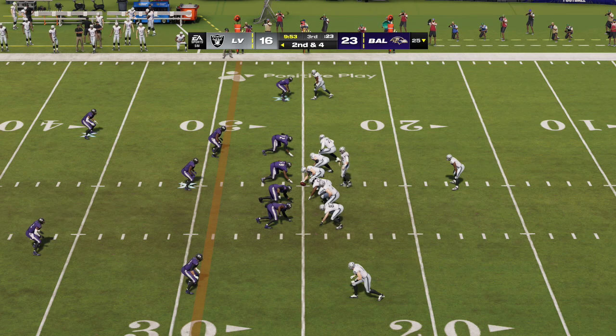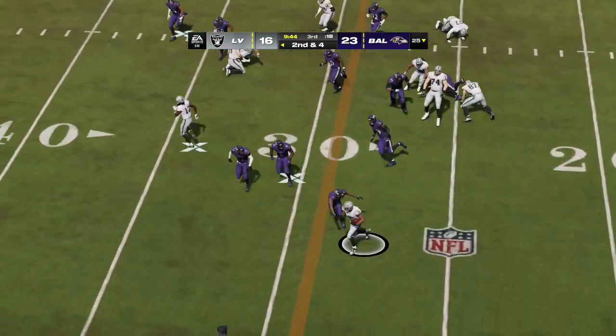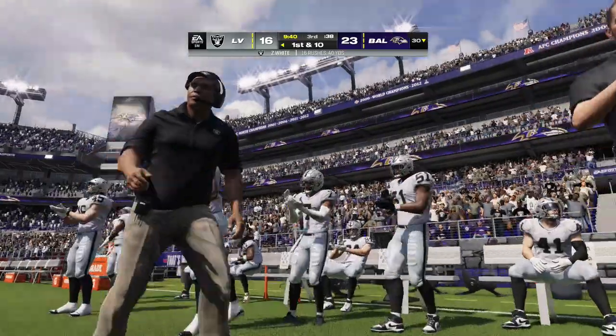This 2nd and 4. White, he'll try the left side. And this is going to be a Raiders first down as he's able to take this up to the 30-yard line.